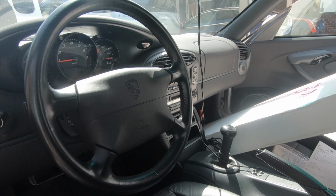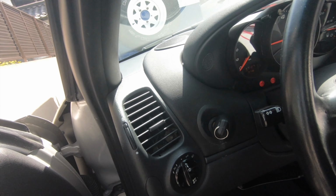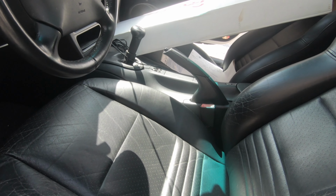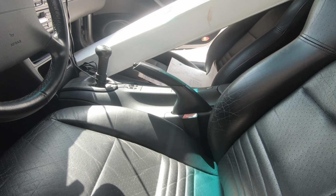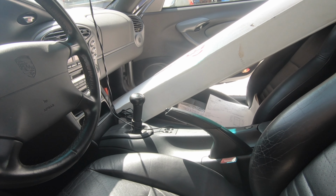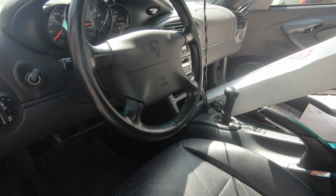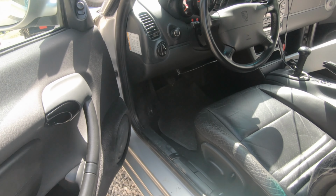Air conditioning works. Got that weird dust in the vents. Seats will clean up well. Haven't played with the top yet. Probably keep the top up for the long hot drive back. Interior looks really good.